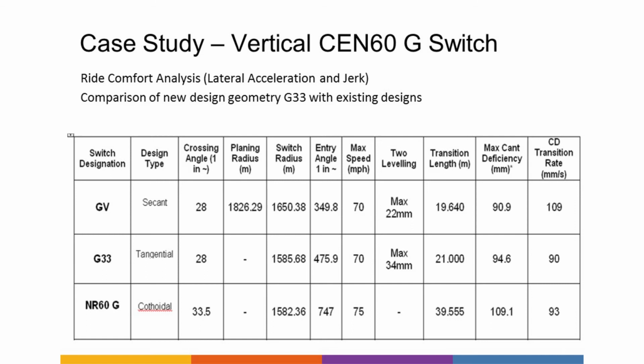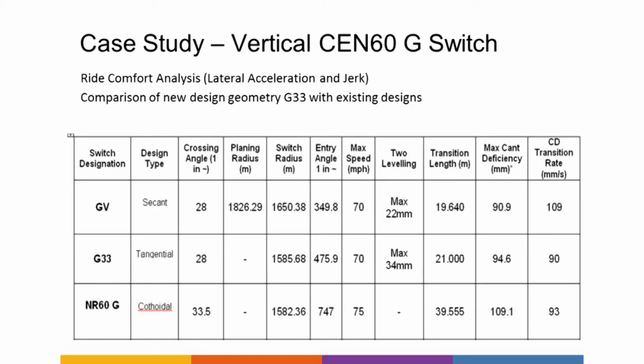So on looking at it, which one is the best? The G33 is a variation of GV, but it's a tangential instead of a secant geometry. So it has a smaller entry angle of 1 in 475, so it should have a better ride. The slight increase is the cant deficiency, about 5 mil increase compared to the GV, but it's still less than the NR60G. So on paper like this, which one do you think would have the best performance? It's difficult to say, isn't it?